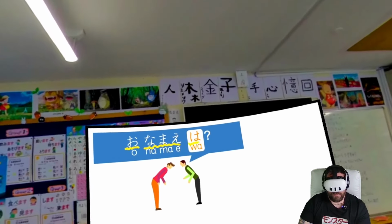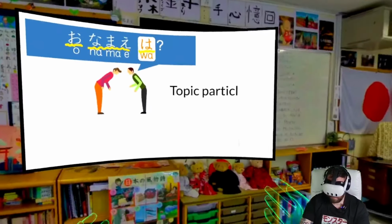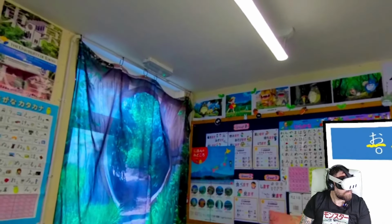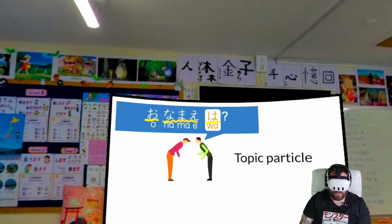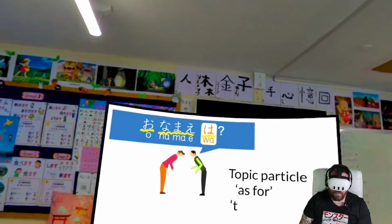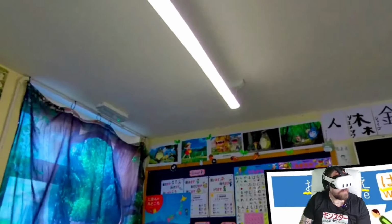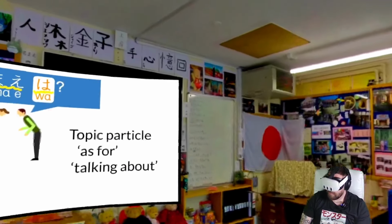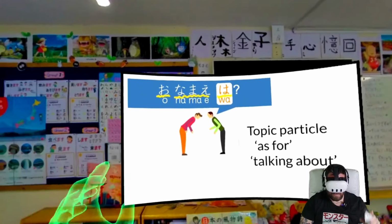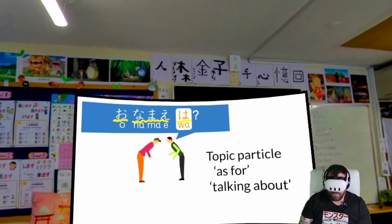Now this is actually a particle. It's particle wa. It's called our topic particle. And that's because it follows the word or the words which are what we're talking about in the sentence. It's our topic. Topic particle wa can be translated into English as something like as for or talking about. So as for your name, talking about your name. You'll notice that during the lessons, Yuka-sensei and I use a gesture for particle wa, and that is an open palm gesture.